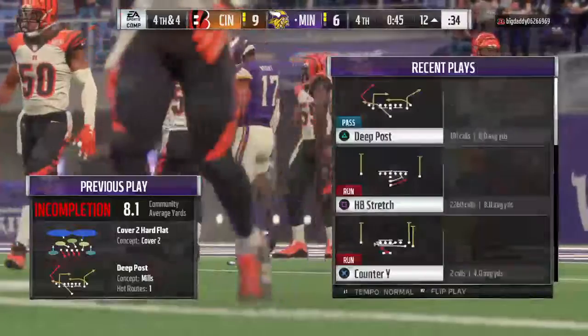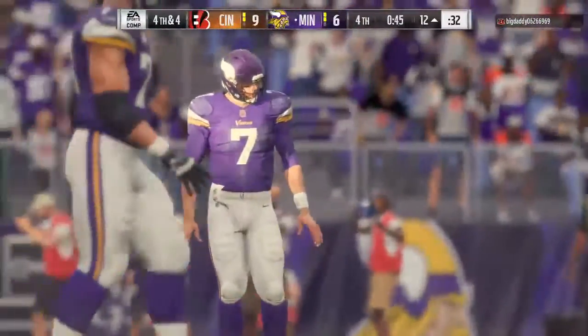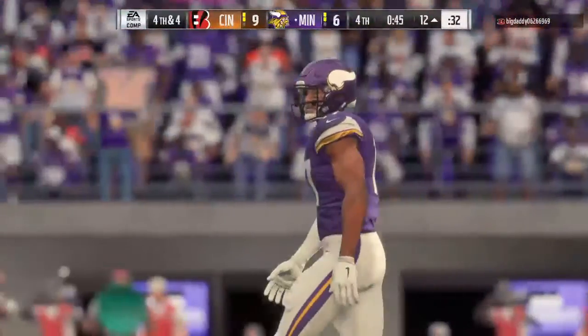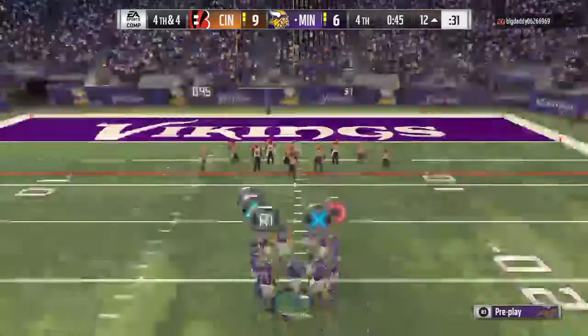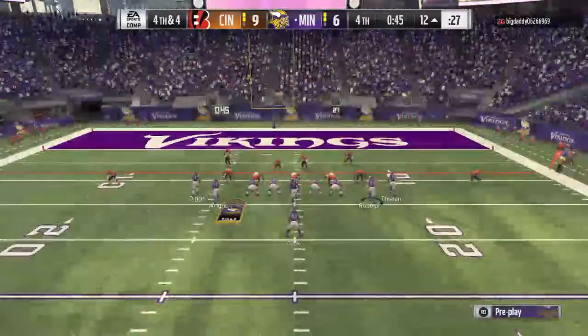4th down now, and defensively, Charles, you know, they're just asking this crew for one more stop. And you know that they're feeling the momentum right now, but they have to be very careful not to get over-exuberant, over-excited, and blow an assignment and give up the big 1st down. They converted once earlier in this drive, but they'll roll the dice here again on 4th down.